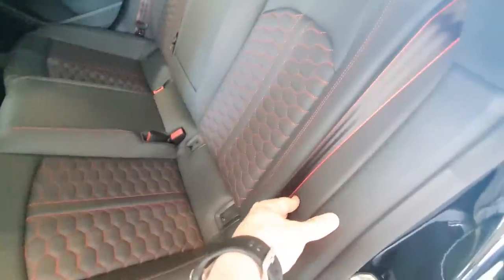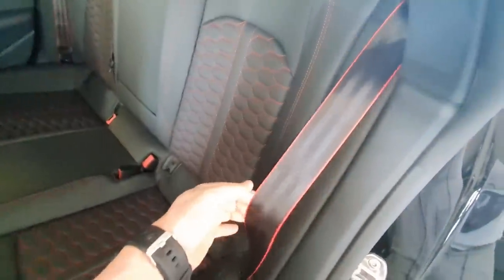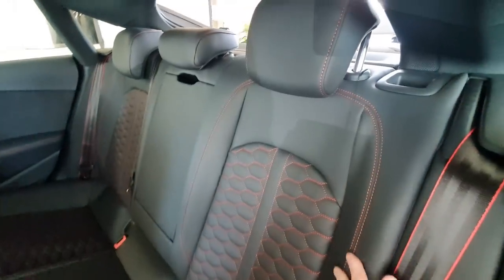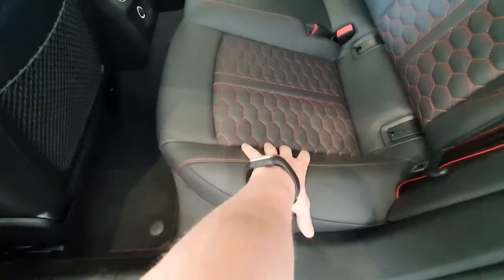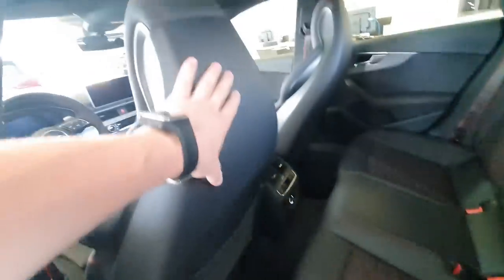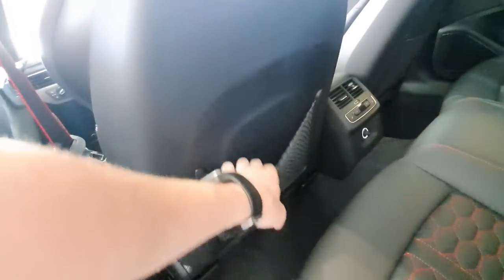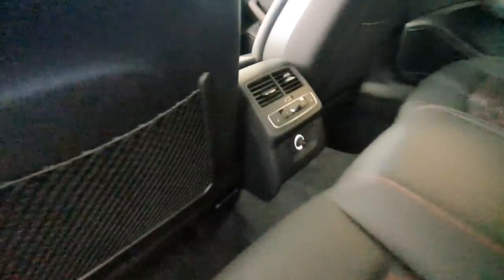The seats look fabulous. We have on the side here also leather, and even the seat belt looks fabulous and nice. Now the seats are red with red insertion stitches. In the middle, you can see the design is really pretty nice. Sport seats in the front. Back of the seats are with plastic, and a storage space there to protect the seat.